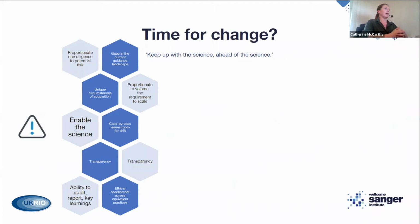So, for example, gaps in the current guidance landscape. This is a bit more applicable to the ethical side of things, the ethical review. How do we actually do this? We're aware that a lot of organisations do, but there's less detail of how they do and what they really look at. What is proportionate? What is proportionate to the risk, and what is proportionate to the volume that we receive in?